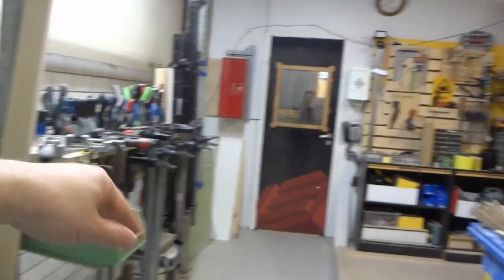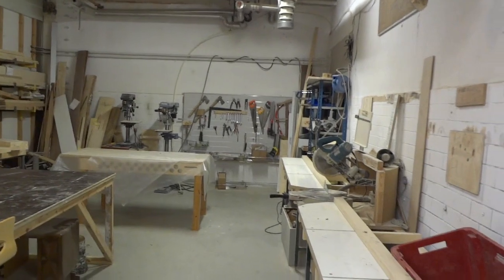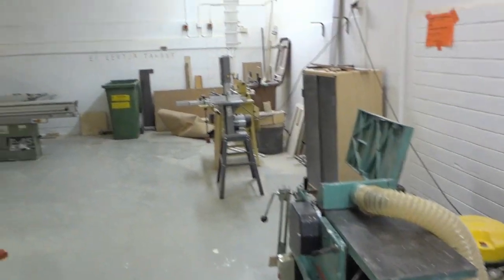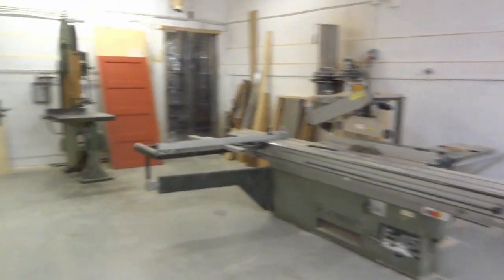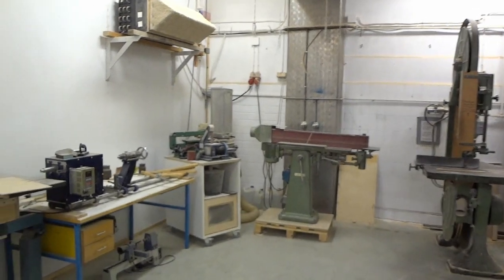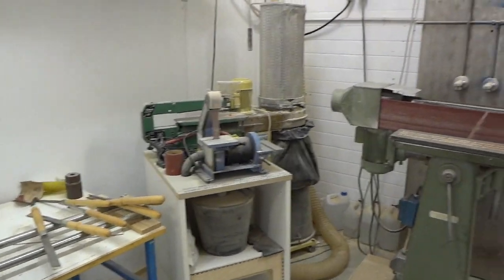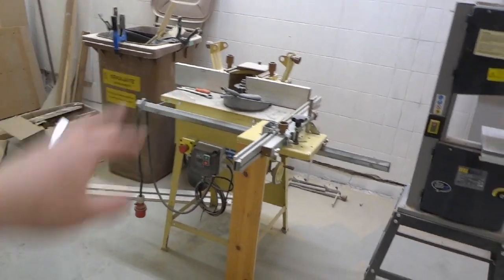Some basic tools, clamps, couple workbenches, miter saw, more tools, drill presses. And in here we have the big machines: jointer planer, small bandsaw, another small bandsaw, big table saw, big bandsaw, belt sander, couple of wood lathes, a smaller belt sander, and a scroll saw. And this, I don't know what you would call that, like a form router or something, not sure.